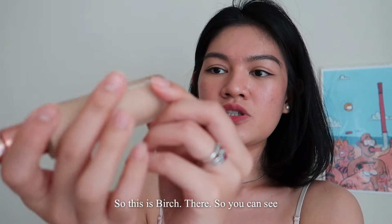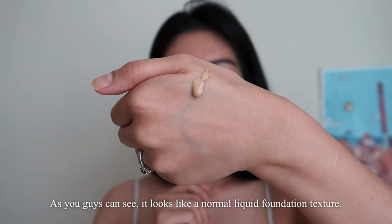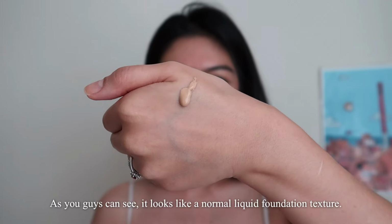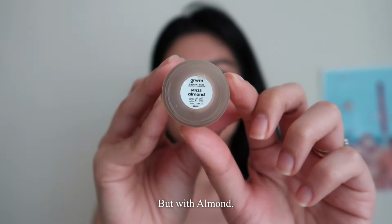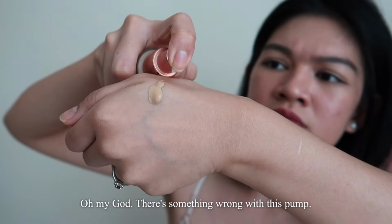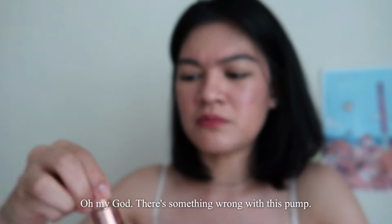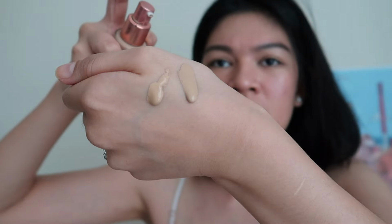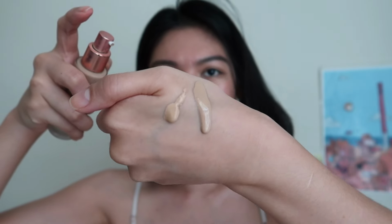So, this is Birch. Ayan, para makita niyo. Yan, so as you guys can see, parang normal liquid foundation texture siya. But, pag ito kay Almond, ayan, oh my god. Ayun. There's something wrong with this pump. Diba? Ibang-iba yung consistency.